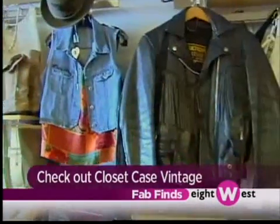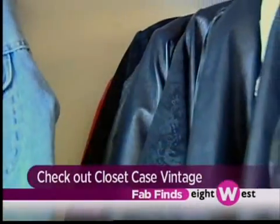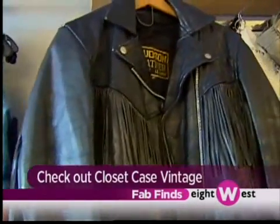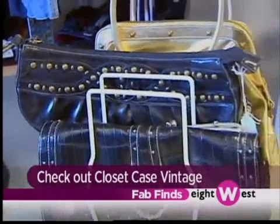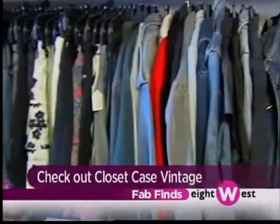I think one of the most beloved eras in history has got to be the 80s, and you have a lot represented here in your store at Closet Case Vintage. Yes, we do. Of course, in the 80s, there's the boxy cut blazers, the denim jackets, and of course the leather. We have lots of leather jackets with the fringe, with the different leather pieces, lots of boots. I'm seeing a lot of these purses with grommets. Grommets. Those are really big too. Yes. They did a lot of tooling on their purses, that's for sure.